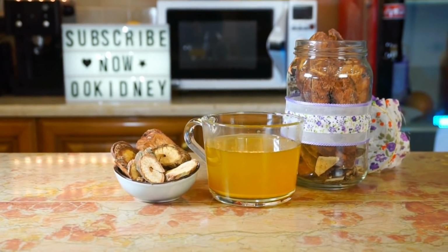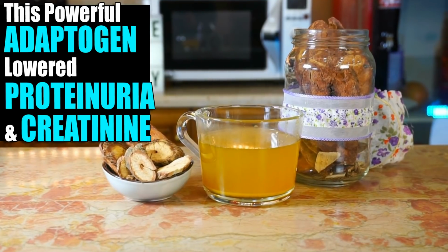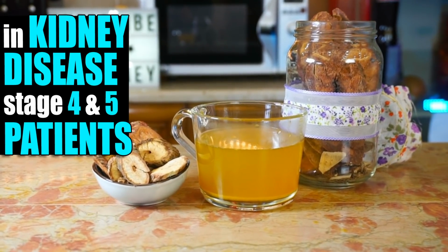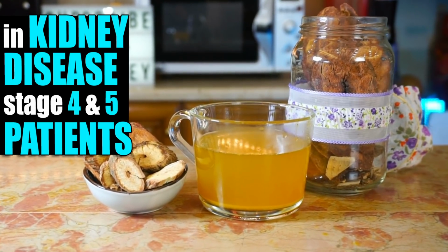Taking 2.5 grams twice a day of this powerful adaptogen has lowered creatinine and proteinuria significantly in a study on stage 4 and 5 CKD patients.